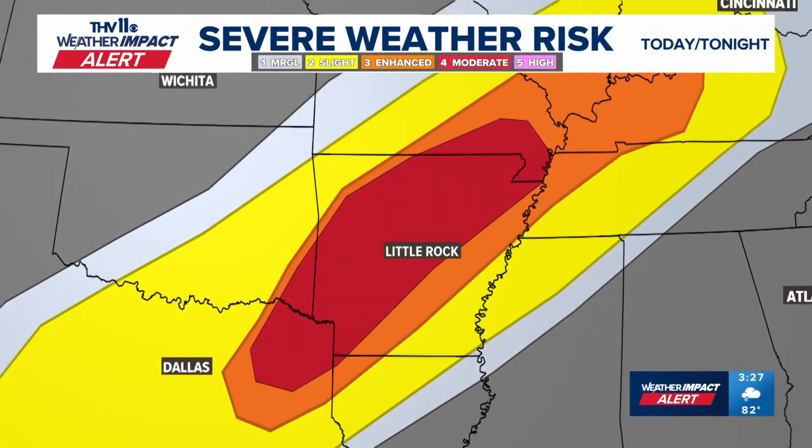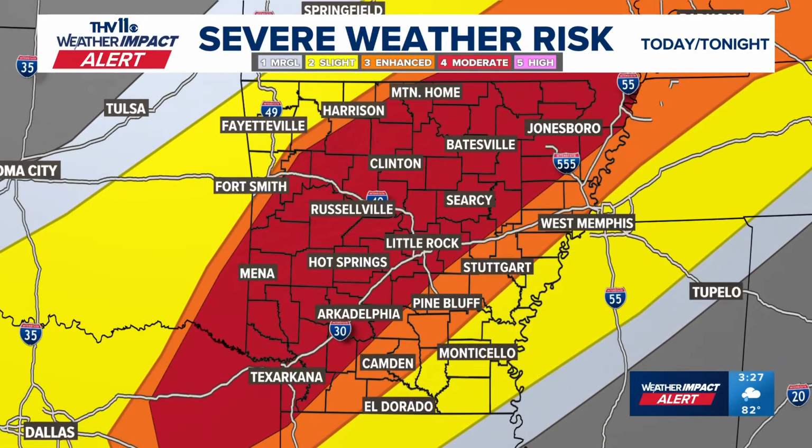We certainly have a very high risk. It's a moderate or a 4 out of 5 for places like Searcy and Batesville. So we know we have the necessary ingredients in motion for these storms to maintain and become severe this afternoon and produce large hail and possibly tornadoes.